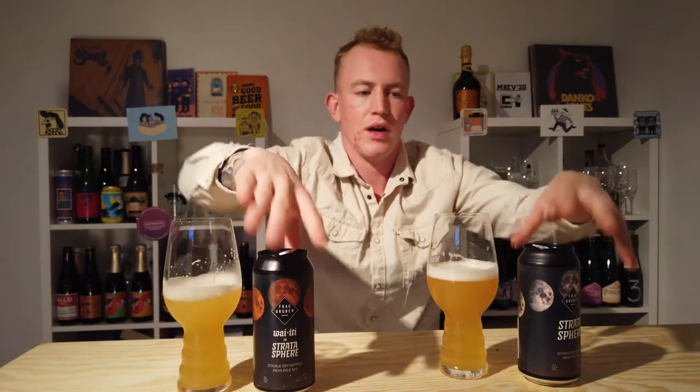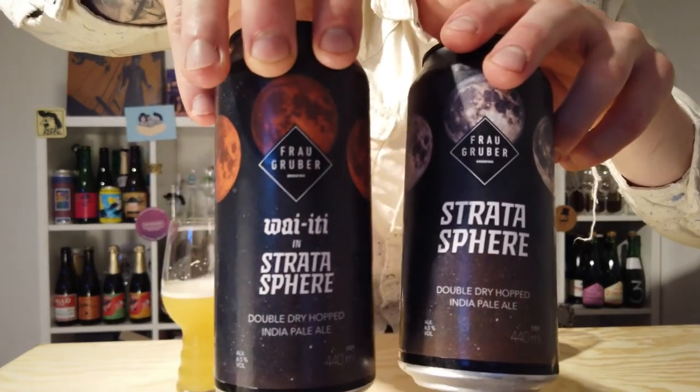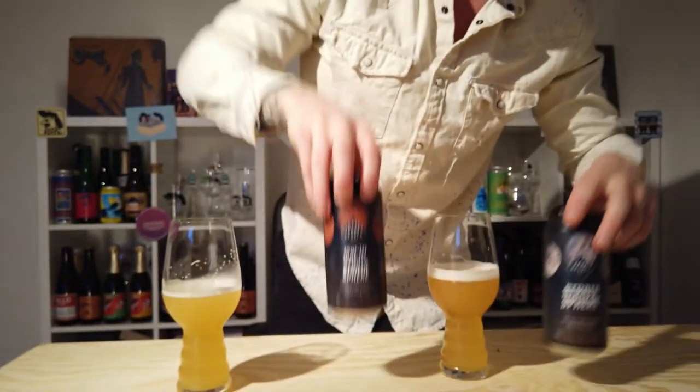Here, we gotta compare the artwork, you see? It is basically the same, but the red moon and the white moon. So I'm drinking the Stratasphere. When it's only Stratasphere, the grapey notes come through so much. A lot of grape, diesel, and all that.